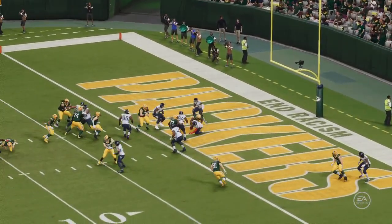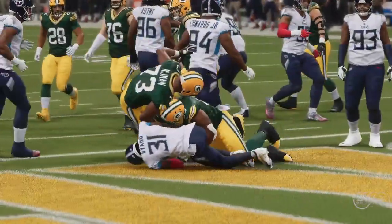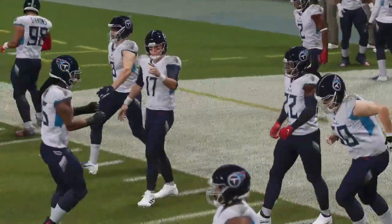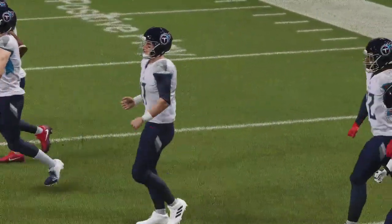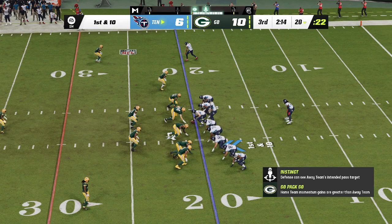So many teams stick with the passing game down near the goal line because they see it as an extension of what they do between the 20s. But as we said many, many times, the further you drive, the more the field shrinks. And that was a nice job of making a play on the football and coming away with the interception. Tannehill and the Titans come up now first and 10 at their own 20-yard line.